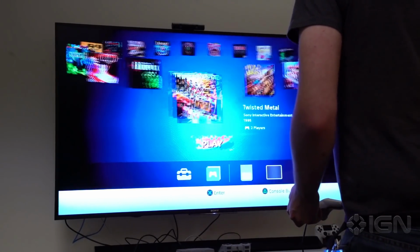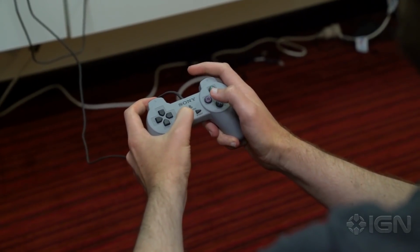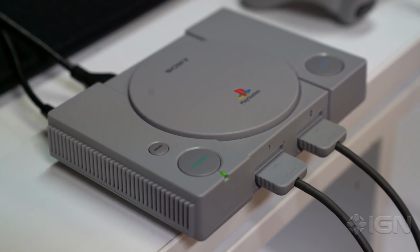Ask me if I regret buying them. Do you regret buying them? I don't regret buying them at all. Yeah. They look awesome in my entertainment unit. I love them, and I'm sure it's going to be a similar deal with this thing.